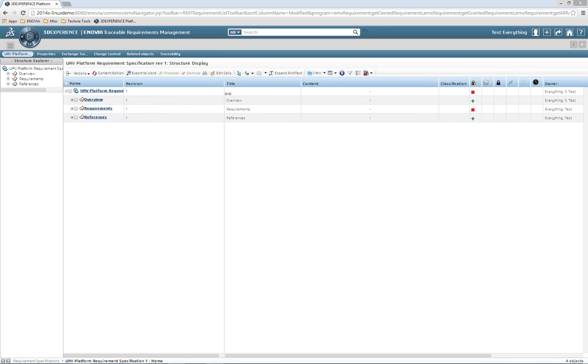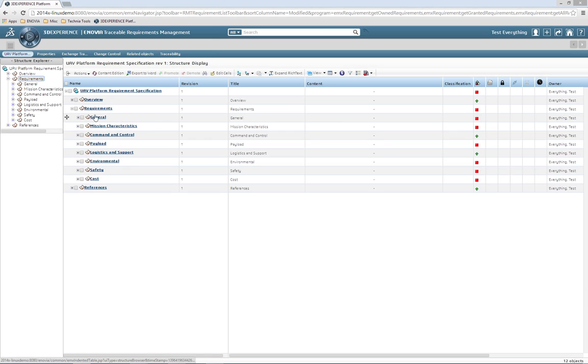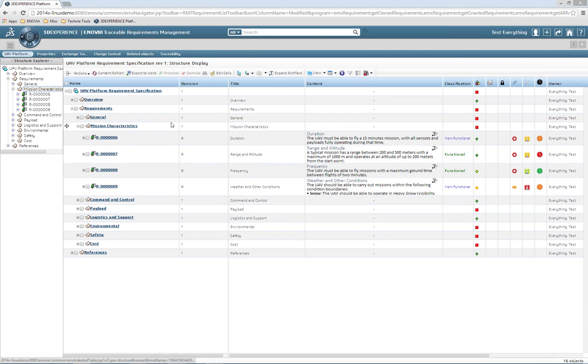Here you will see the chapters imported as objects as well. There were 3 chapters in my requirement specification: an overview chapter, requirements chapter, and references. So if we expand, we will see sub-chapters. One was the mission characteristics subchapter that had 4 requirements. They had a title and they have content.